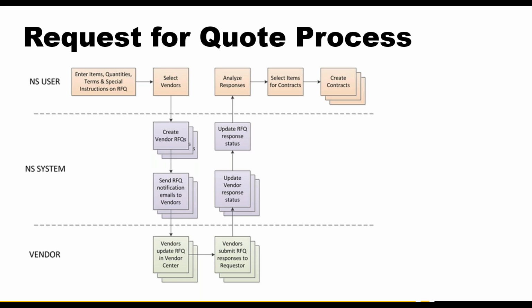So the RFQ is generated, and an email is sent to the vendor. And then in the third swim lane, you see that the vendor can log into the system, review the RFQ, make changes, and submit a bid. That goes back into NetSuite. And all the statuses are managed by the system, and the status of the RFQ is updated.